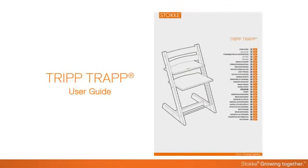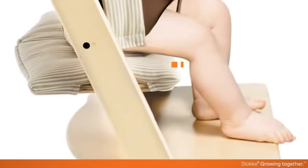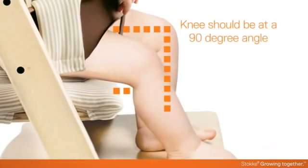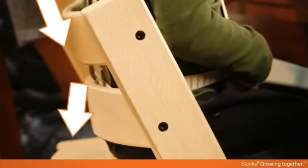Please read the user guide before assembling and using the chair. For best circulation and comfort, give the seat depth that permits 2 to 3 fingers of space between the back of the knee and the front of the seat. Set the footrest so the knee has a 90-degree angle.